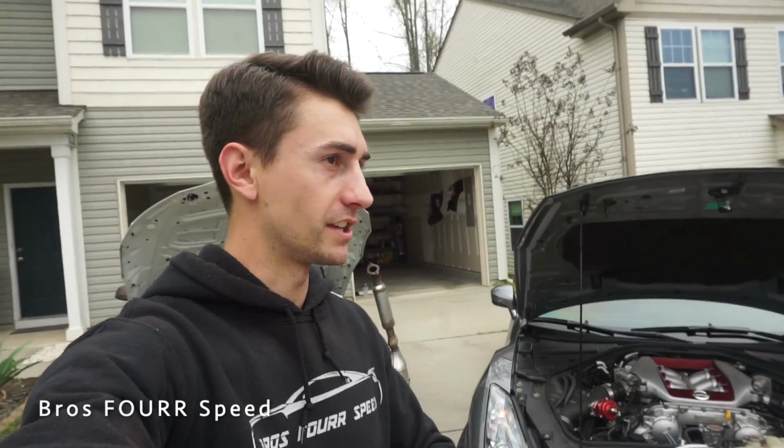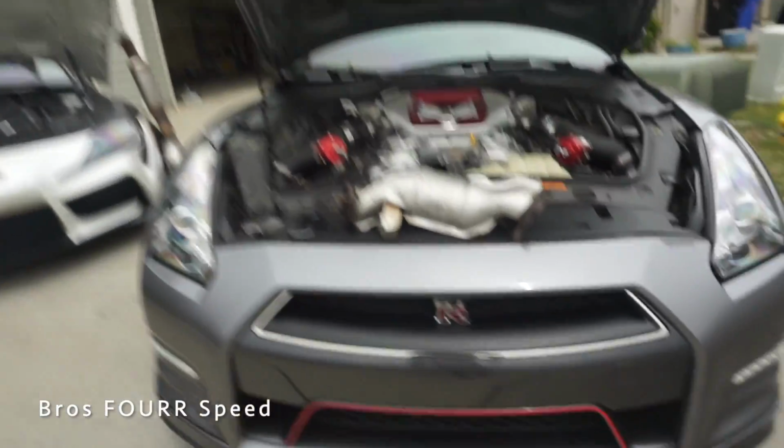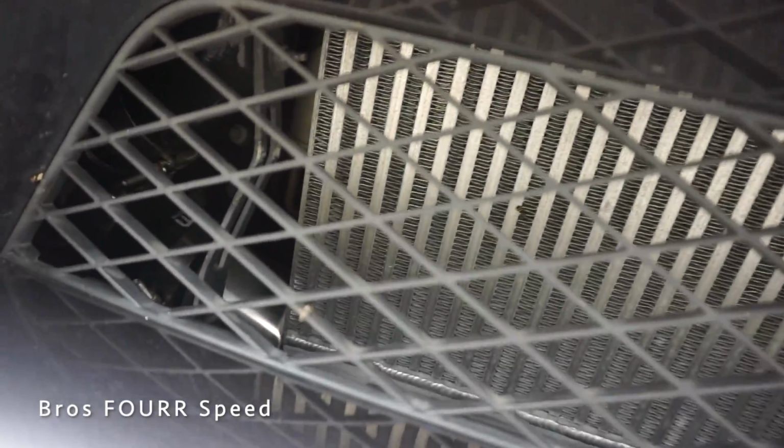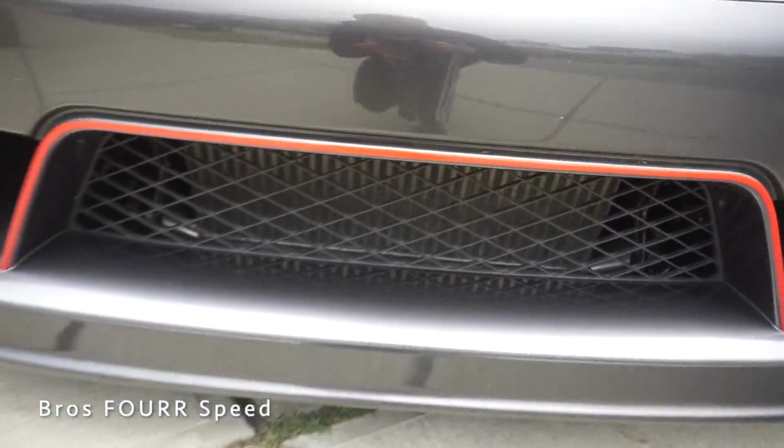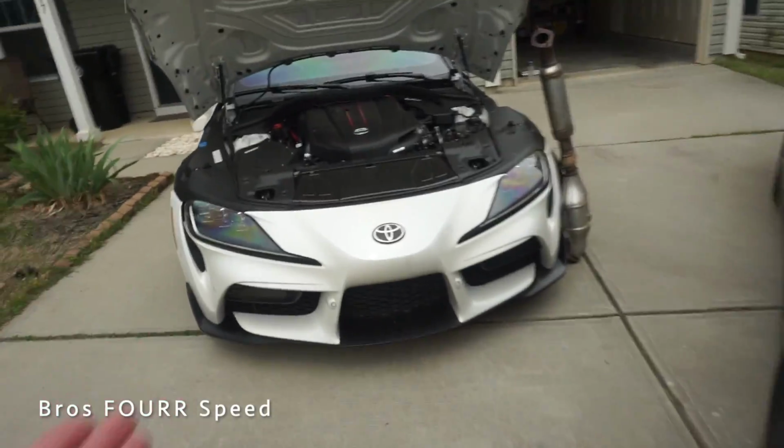So on top of the air intake, because we're talking about airflow to the engine, next up is your intercooler. Now on the GTR, I have an upgraded intercooler. You can see it back here. It is a lot larger than the stock one, so this does a really good job cooling down that hot turbo air. The Supra is a little bit different.